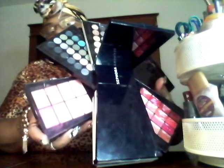And then on this side is some more glosses. Underneath of this one is more glosses. So you have glosses here and glosses there on both sides. And then underneath of this set of glosses is blush. Okay, and you just put it all back together and close it, and there you have it. Okay, and that's from Sephora.